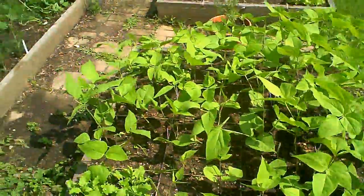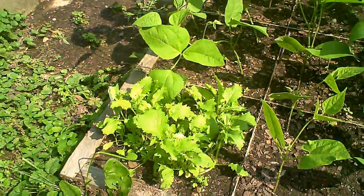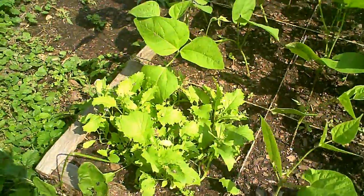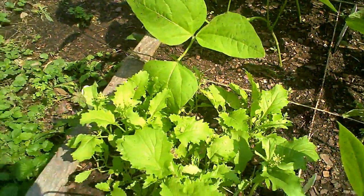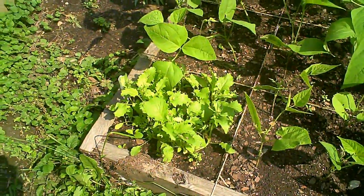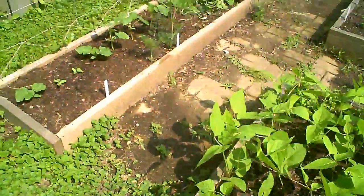Everything's growing really well. You can see down here, this is something new this year, a little better view of it than last time, is broccoli rabe. Hey, wait, let's do some weeding while we're here. There we go. Anyway, some broccoli rabe, which I've never tried before, and we'll see how that works.